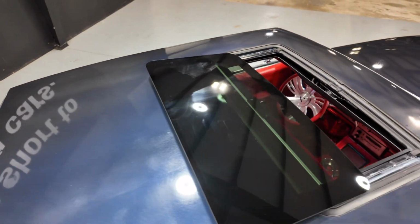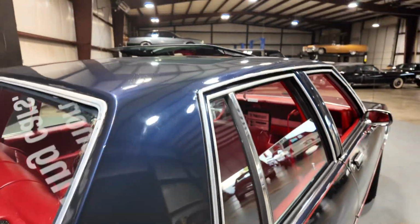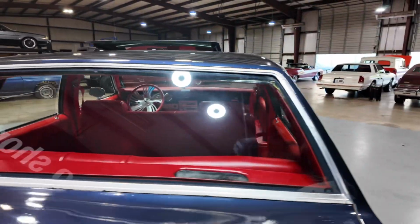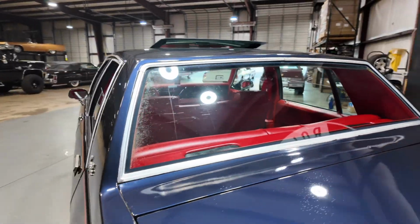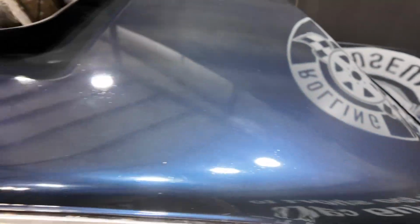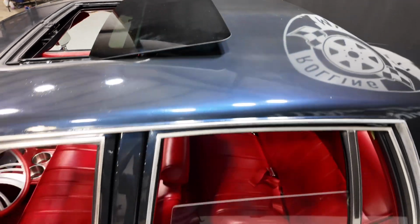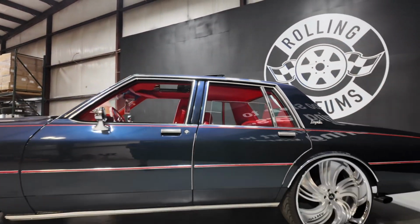She does have the sunroof. Driver side frame and floor pans. Passenger side.